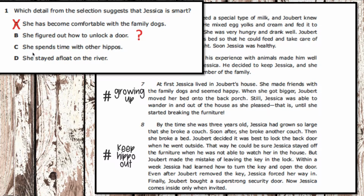So let's look at the next one. She spends time with other hippos. Does that make her smart? Wouldn't all hippos spend time with other hippos and all cats spend time with other cats if they had the opportunity? Yeah, it doesn't make them smart. So we're going to cross that one out. She stayed afloat on the river. Let's see.